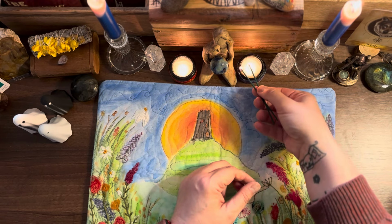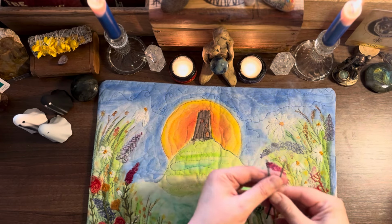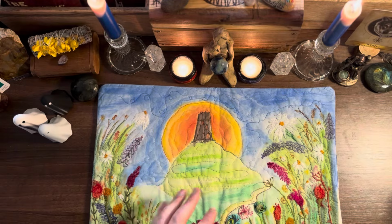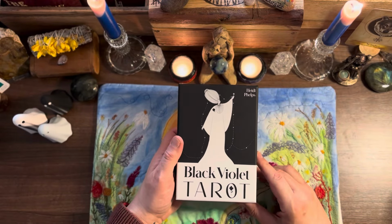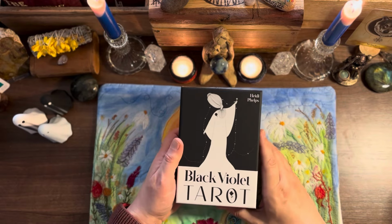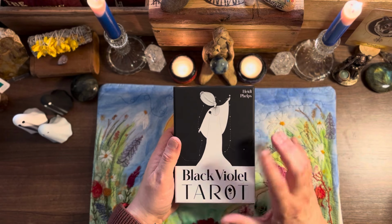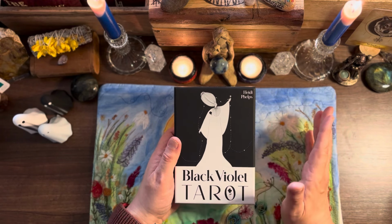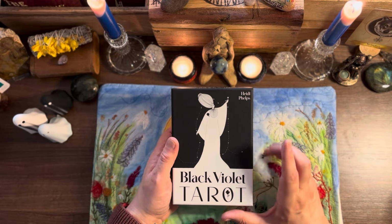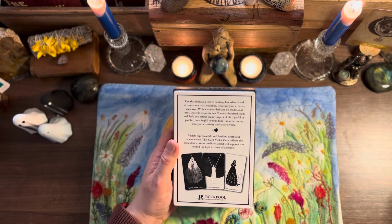So yeah, okay. The deck that we're going to be looking at today is Black Violet Tarot by Heidi Phelps. We showcased this on the Spotlight Live last week, Cheryl from Oneness Emporium and I.